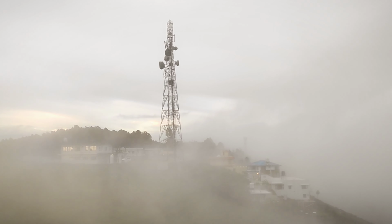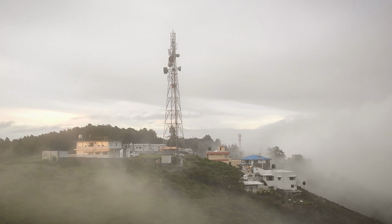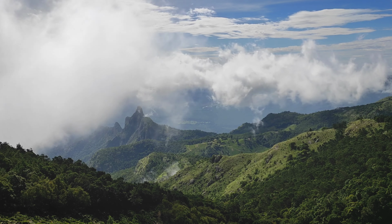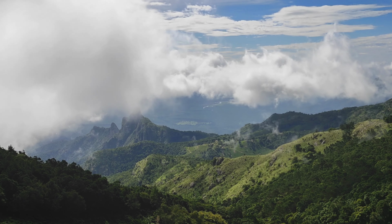At about 1800 meters above sea level sits Kotagiri and Kodanad. And since this part of the Nilgiris is open to the plains below, you will notice multiple and stunning weather transitions throughout the day.